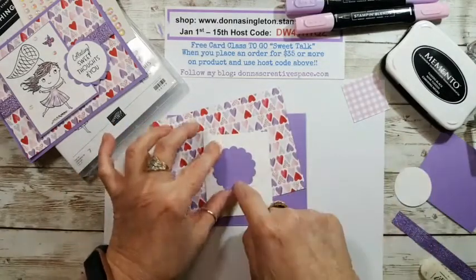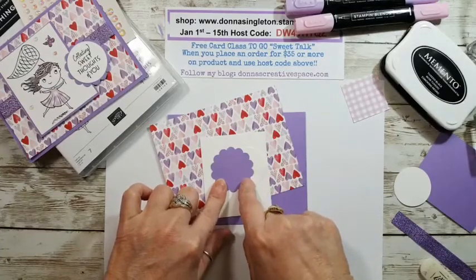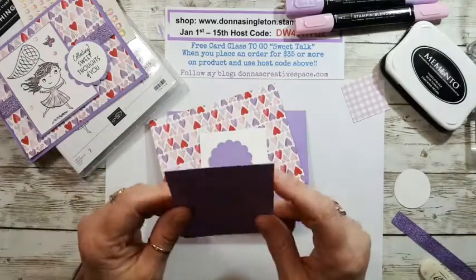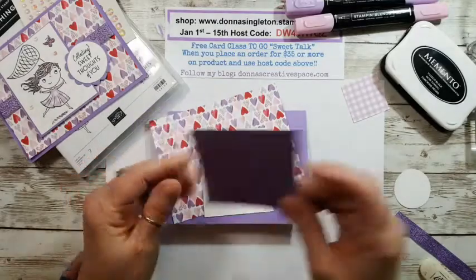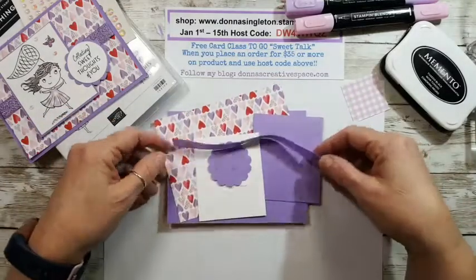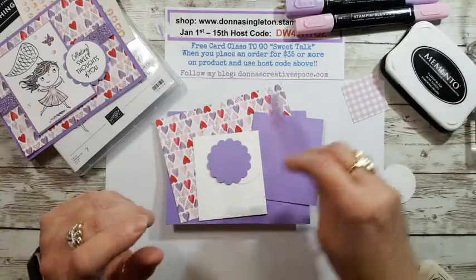This is 1 3/4. Now you can use whatever circle. If you have the layering circle dies, you can use those. If you have punches, great. I didn't throw away any of my punches when they retired. And then this is Highland Heather, which is 2 3/4 by 3 1/4. And then I have a piece of ribbon that is maybe about 6 1/2 inches or so. And let's see what else. I think that might be it.